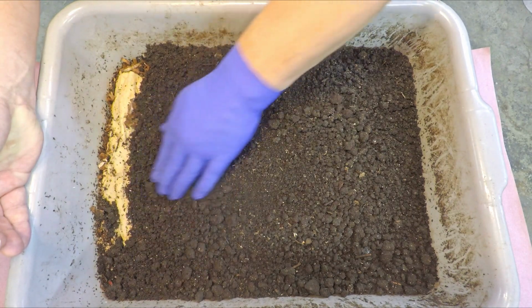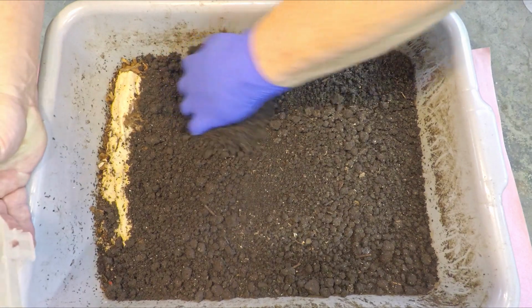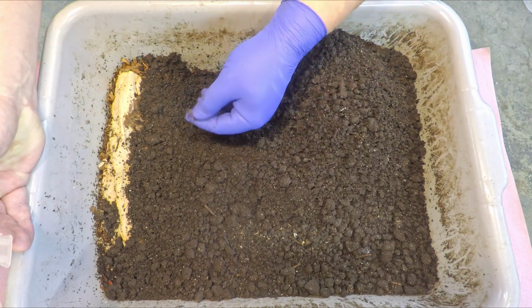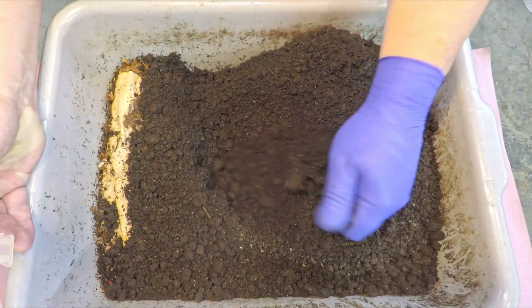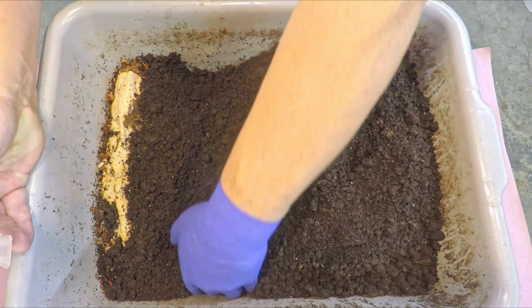So a lot of times I'll put down some sort of a divider to try to keep the nice castings separate from whatever's going on in the feeding area in the migration zone. So I think we'll eventually excavate to the point where we encounter that. But I'd really like to get a reality check on whether or not this depopulation of the castings was successful or not.